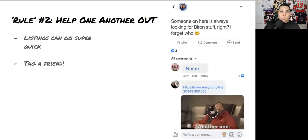Let's head into rule number 2, which is help each other out. Hot listings come up for jerseys that are high in demand. They can sell very, very quickly from the time they're listed. So as you spend more time in the community, you'll get a sense of what other people are looking for. And by tagging them, you're helping them find what's out there.